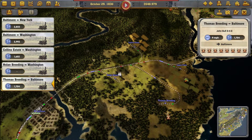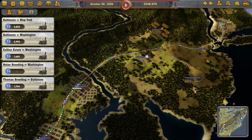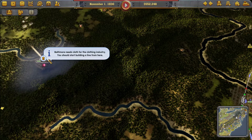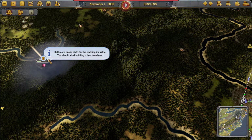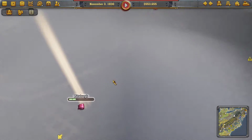Oh. Yeah, that's fine. It hasn't started making any money yet. Okay, next step is for us to actually go and start building our line towards Pittsburgh. Baltimore needs clothing industry. You should start building a line from here. I most certainly want to do that.